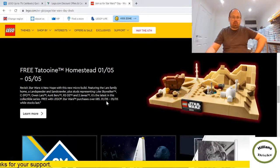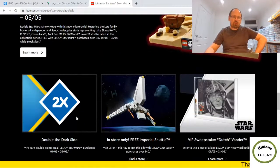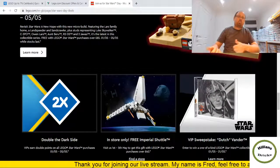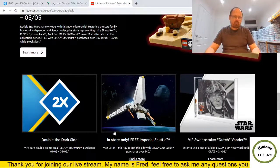It does say it's between the 1st of May and the 5th of May. I do believe they'll probably run out of stock. And more importantly, if you buy Star Wars sets, you also get double VIP points. So yeah, definitely worth checking that out. But if you're not worried about getting the set in store, or you haven't got a store nearby, make sure you compensate by using the other offer of cashback and pushing it that way.